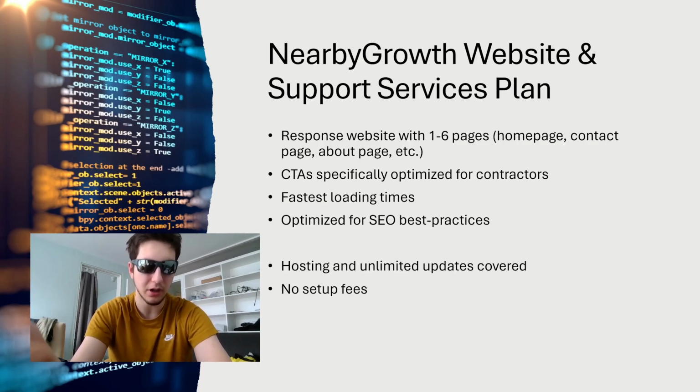Our websites always load within a second, and most of them in half a second, depending on your own internet quality and where you are located. But usually half a second, right? And so this is also very, very important for SEO.